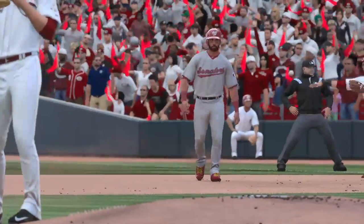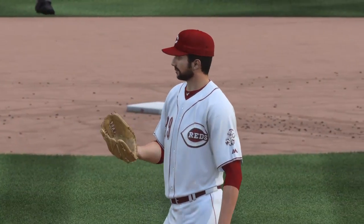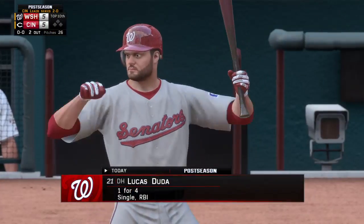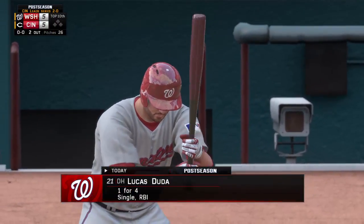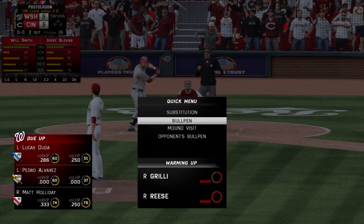2 quick outs here to start things off. Can't ask for much more than this in extra innings. Hold serve, then give your guys a shot to win in the bottom half. Now to the plate, Lucas Duda. He came through with an RBI single in his last at-bat.